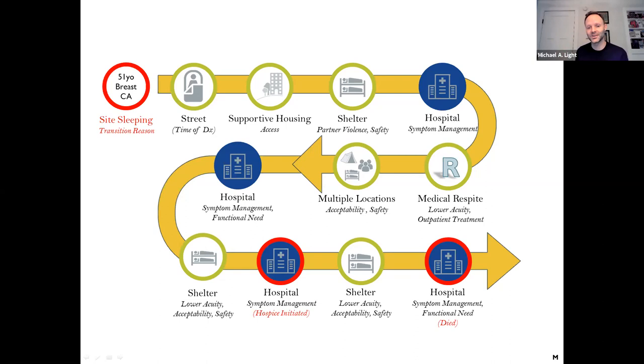When you see those multiple locations, somewhere in the middle of transitioning between sleeping on the street, sleeping doubled up with someone for a short period of time, a boyfriend or a significant other, trying to stay in a shelter before there are barriers there. Think about the number of transitions that this woman needed to make throughout the course of her care, the burden of all those transitions, and all of the gaps that we know occur with each of those transitions.